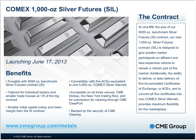It's a 1,000-ounce silver futures contract, which will launch trading day Monday, which would start then on the Sunday night before, so this Sunday night on Father's Day. It's a 1,000-ounce silver future, which is fungible with our 5,000-ounce COMEX benchmark, and is also deliverable via the accumulation of 5 ACE certificates into 1 COMEX silver warrant, which is also a pretty unique way of building a position with the smaller contracts, which you can then deliver into a full COMEX silver warrant. We do a similar thing on the gold side with our micro gold and our 100-ounce gold contract.